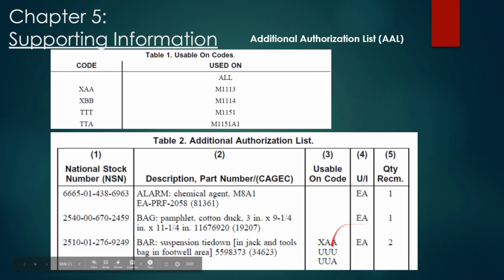I think it depends. Like, here you go. So like, it depends on what is there. So like, this is for everything. This is for everything. This is only for the 1113 and 2 other models that aren't listed here, like a 1165 or something.